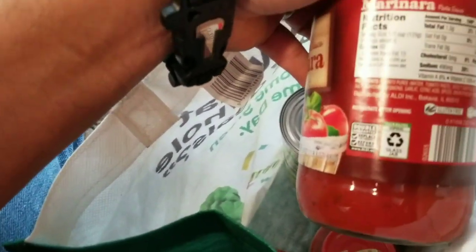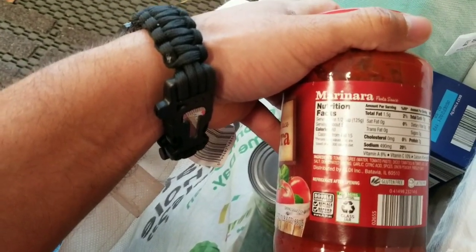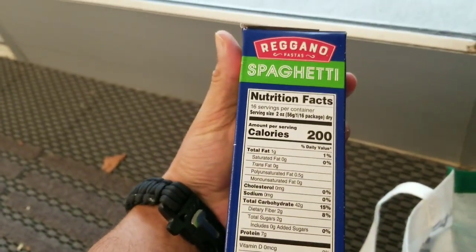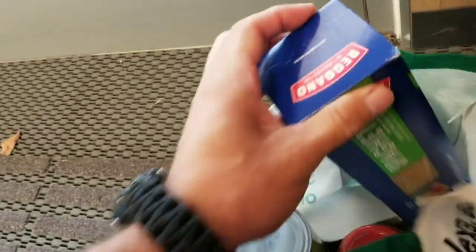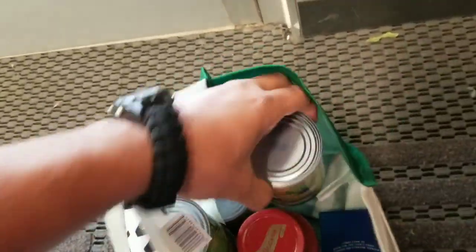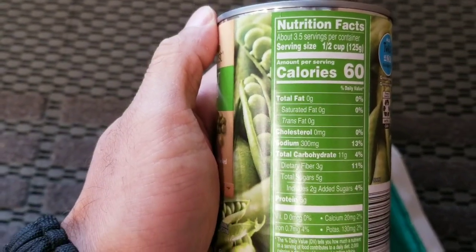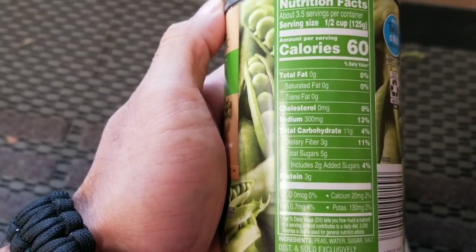Okay, so serving size on this is 60 calories per serving. You got 5 servings in the spaghetti sauce. And for your spaghetti noodles, that's 200 calories per serving. There are 16 serving sizes in here. And so you can do spaghetti and peas for several meals and 60 calories per serving here. And in this is 3.5 servings. So you got some calories for $6.